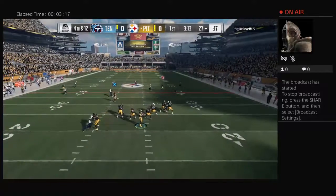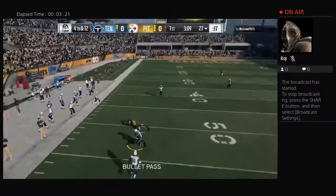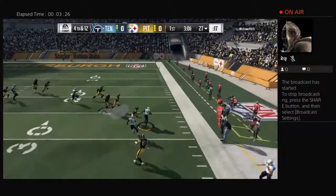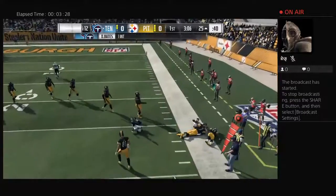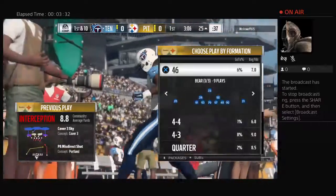Here we go on 4th down with Roethlisberger. Trying here for Bryant, and it's intercepted. He's picked off at his own 47. And what a return as he brings this one all the way back to the 25-yard line.